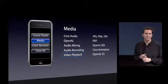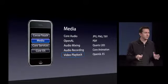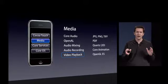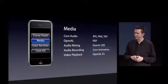Video playback. We have a really seamless video playback system here. It uses our H.264 codec. It's high quality, built right in.